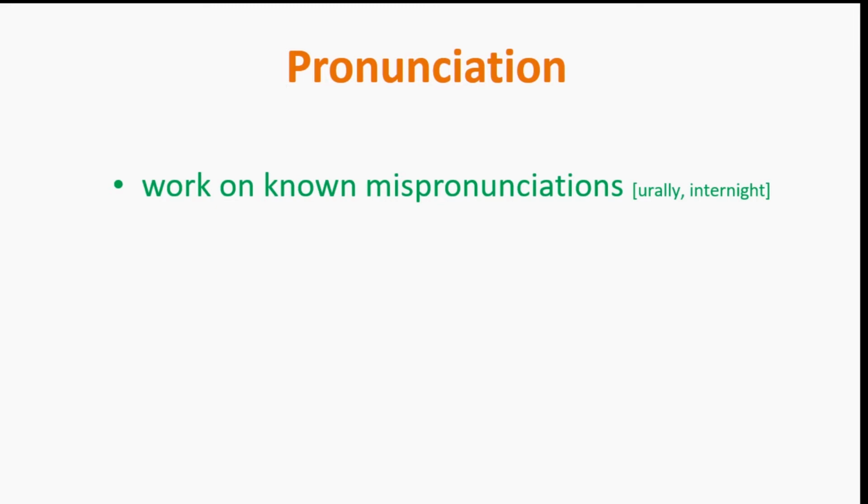You can also look at mispronunciations that are common for your country. Let's use the example of Chinese students. I often come across a couple of unusual words from them. The first one is an odd word called urally. Urally. I've come to realize that this is actually the word usually. And the other thing I often hear from Chinese students is this fantastic new method of communicating called the internet. Well, I've come to realize that the internet is actually the internet.